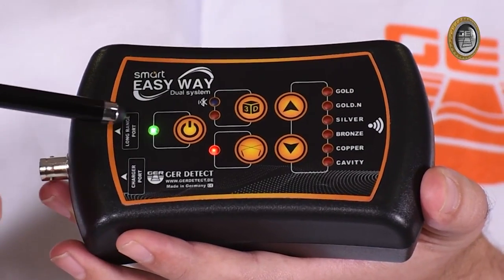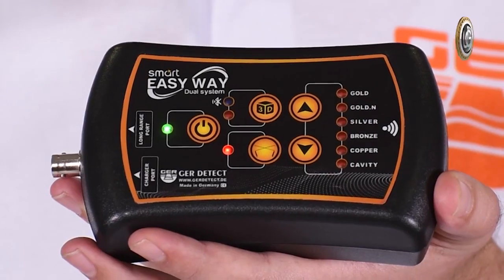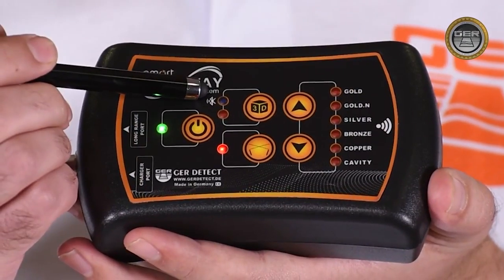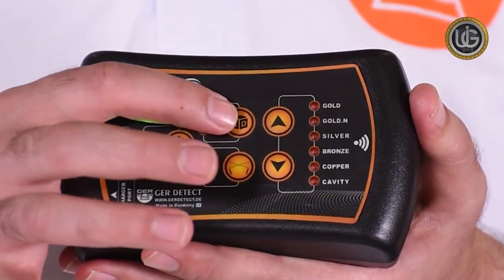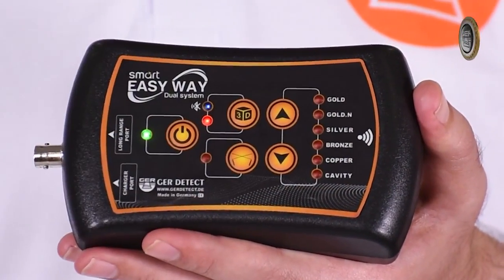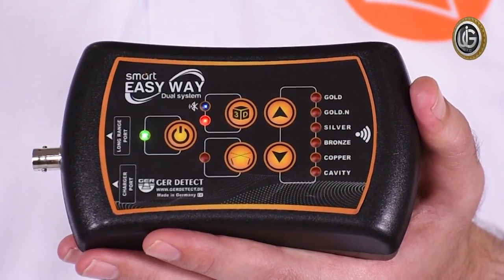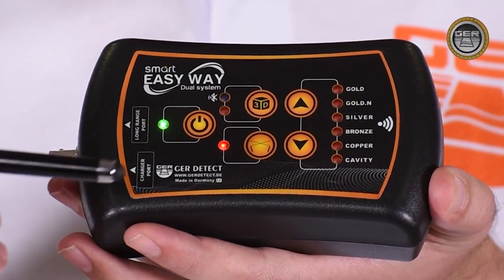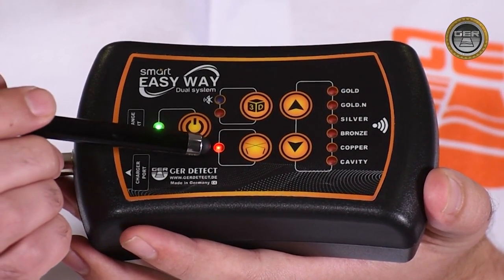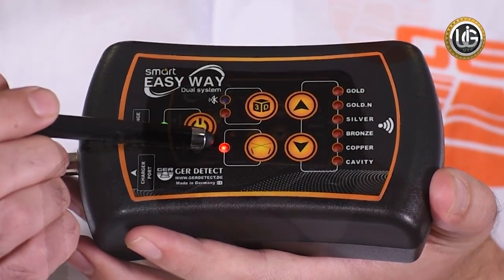Power indicator, which lights up when the device is turned on after long pressing the power button. Bluetooth indicator, which lights up when connected to the tablet. 3D system indicator, which lights up when activating the 3D system after pressing the 3D button. Long-range system indicator, which lights up when activating the long-range radar system after pressing the long-range system button.